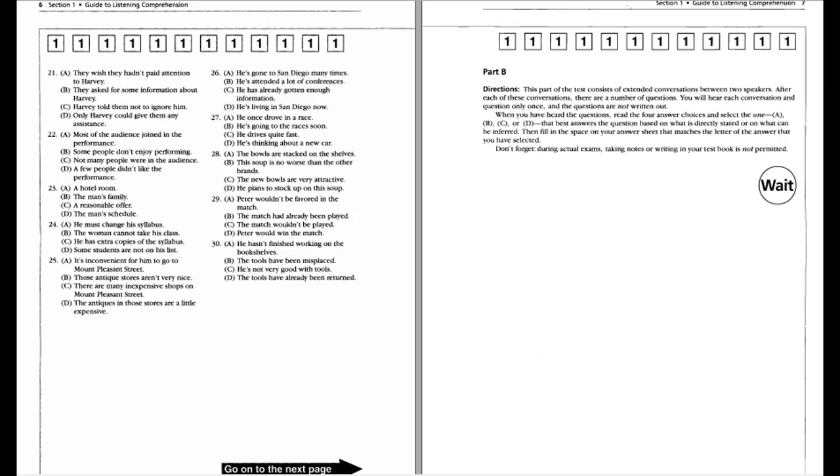Number 25. We're not far from Mount Pleasant Street. There are some antique stores there that have some wonderful things, and they're fairly cheap. They have some nice antiques, all right, but I sure wouldn't call them cheap. What does the man mean?